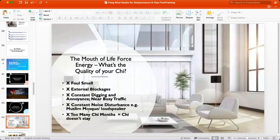Another question I constantly get from you guys or my clients is that there are some houses like the picture over here, which use a lot of glass. There are a lot of windows. There are a lot of mouths of the chi entering the house. Is it good or is it bad? So it depends. The good side is that there would be a lot of light coming through the windows, which makes your room really bright, which is good, which is an enhancement of the chi inside the room.